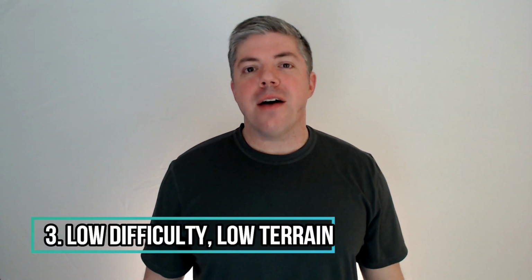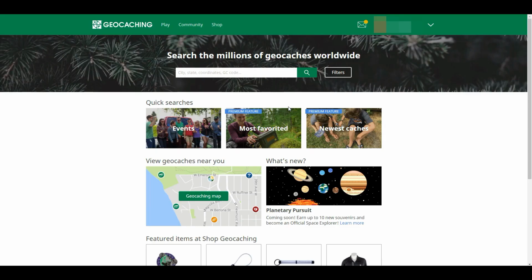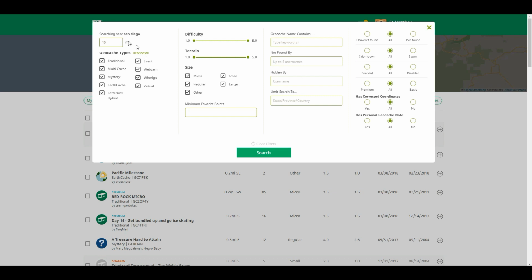Strategy number 3. Find and log geocaches with low difficulty and low terrain, especially if they're mystery caches or have 10 or more favorite points. The easiest way for you to do this is to do a search on geocaching.com. Let's pretend you lived in San Diego, California. So we type in San Diego into the search bar, and all of the geocaches in San Diego come up. Over here, there's a filter. Click it. And let's extend the mileage to say 25 miles.